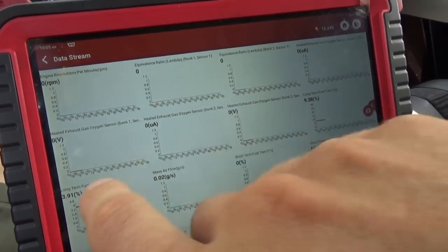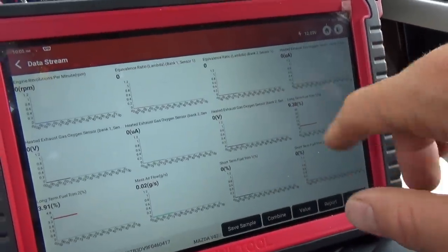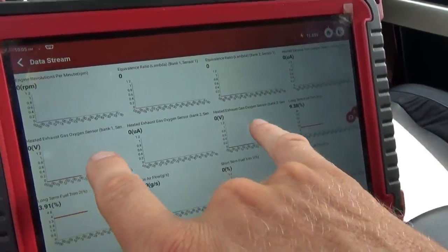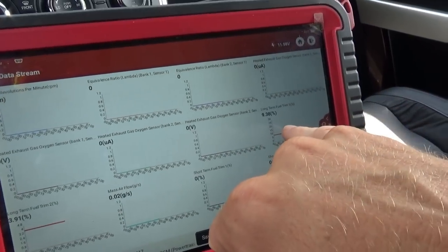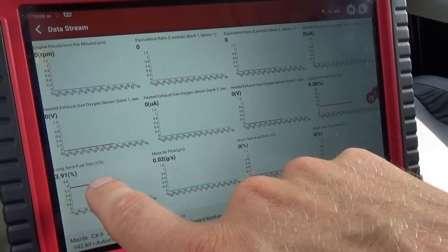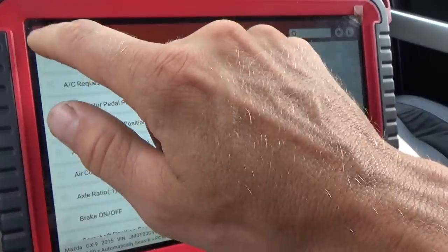So 12 data PIDs graphed: RPM, equivalence ratio bank 1 and bank 2, then microamps bank 1 sensor 1, bank 2 sensor 1, and also the voltages for the downstreams, bank 1 and bank 2. See, long-term fuel trims, 9%. This is 3%. And we had bank 2 running supposedly lean. Now, let's see. So this is the data right now. What if we clear the codes?